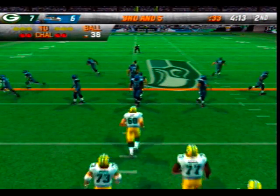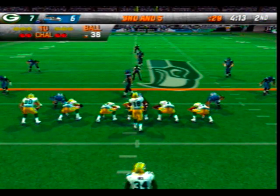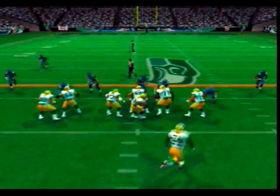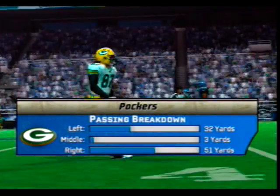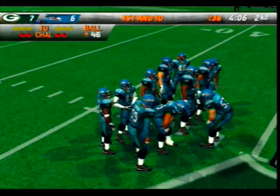Third and 5. Ball on the 38-yard line. Beck, the lone back. Watch that screen. They're coming with the blitz, with the throw, and it's complete. The defense blitzes the corner, but the quarterback got rid of it quickly for a completion and a first down. That was a great play because he saw him coming, remained calm, and threw an accurate pass.